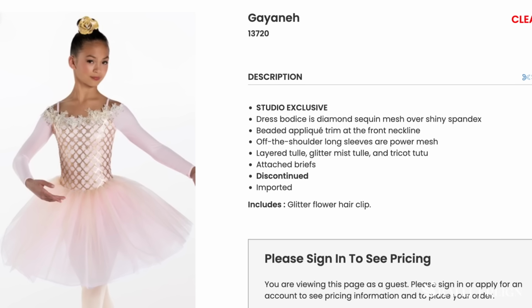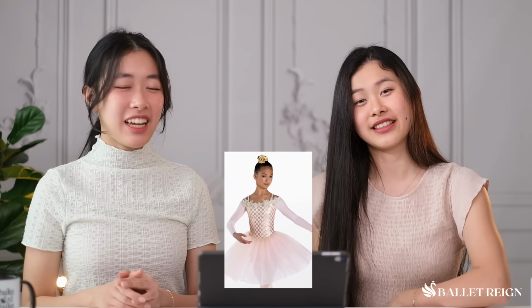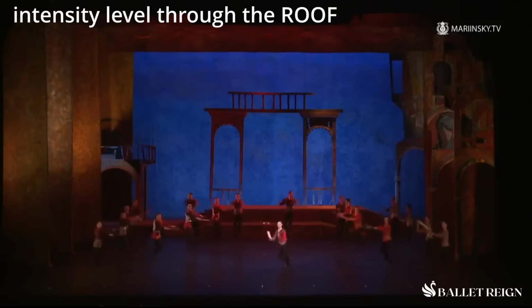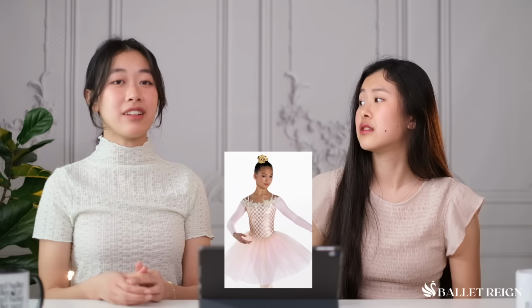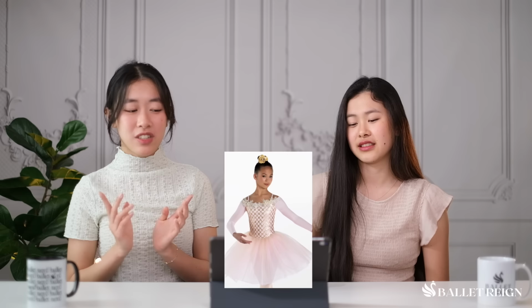Ooh, Gayane. No. If you haven't seen Gayane, it's a very intense story. Yeah, and we have some very powerful characters. Powerful music, powerful dancing. You probably heard of the Sabre Dance. It's just intense. That's all it is. And this costume is very ethereal, which is kind of like the exact flip opposite of the ballet itself. So putting Gayane to it, I don't think it works.